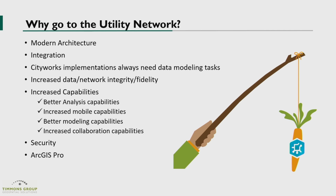Field editing is not currently supported by ESRI. Nonetheless, you can do it. There's better modeling if you're into schematics. The diagramming capability with UN is there for you, and collaboration. Because everything is handled through Portal, it becomes easier to share things out to people in your organization, create groups for specific users, and just share services and maps to them. Security is handled by Portal, so whatever you have set up there will be your utility network security.